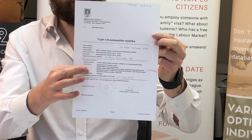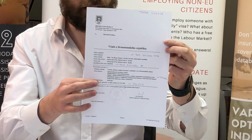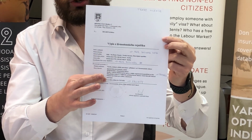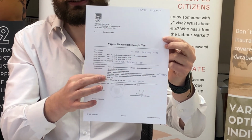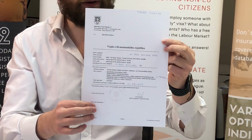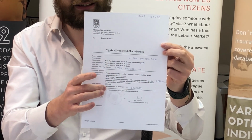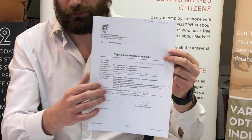Below here, you have your trades, so the fields of business you can work in. And what is important, mainly for non-EU citizens, is this part which shows the validity of the trade license. Because for EU citizens, the trade license is for an unlimited period. For non-EU citizens who have visas or long-term residence permits, this date, the validity of your trade license, is the same as the validity of your visa or residence permit.